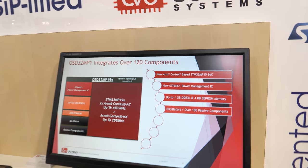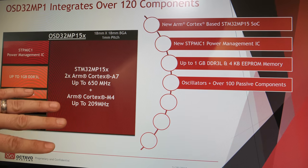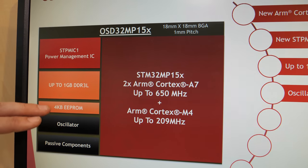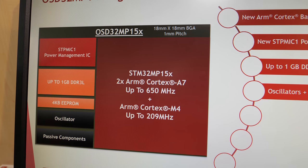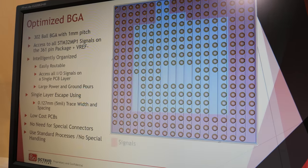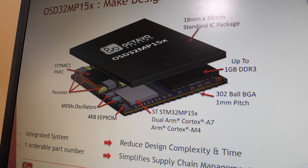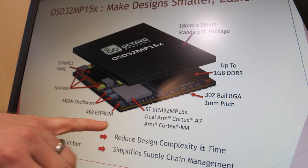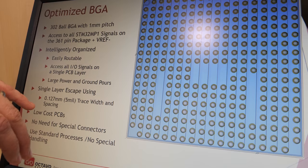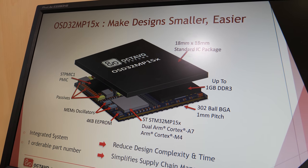And what does it say here? So this is basically what we've integrated inside, right? You've got your MP1 processor, the PMIC, 1 gigabyte of DDR memory, EEPROM, oscillator, all the passive components. And then what's really cool is... can I go just one step back? Yep. So this is also showing the... Yeah, this is all the integration. So here's your DDR, the processor, the power management, all the passives, a couple of oscillators as well.